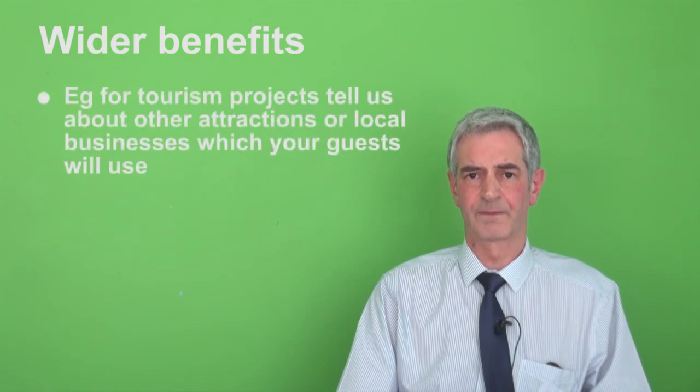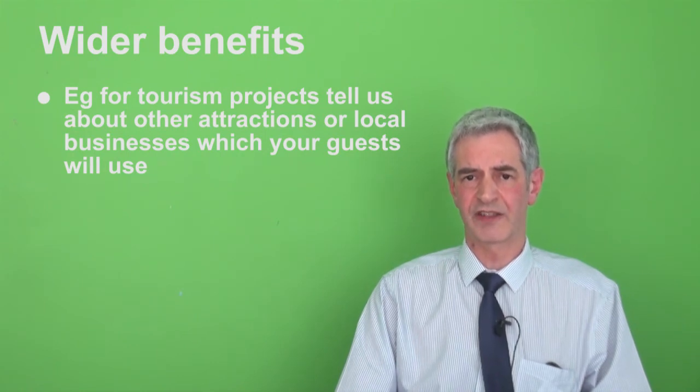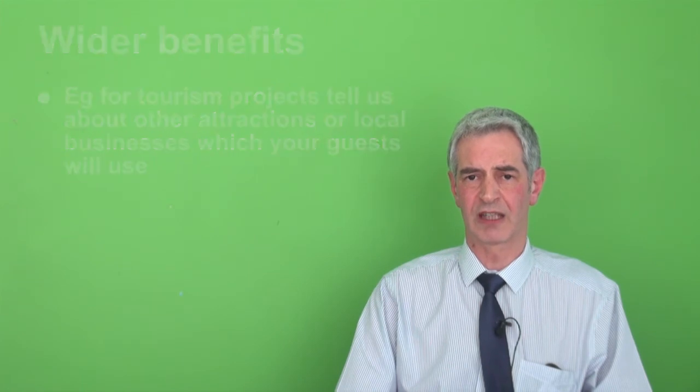One of the best examples is tourism projects. People that are coming to stay at the accommodation that you're building are going to be visiting and will be adding to the wider tourism economy, visiting other places, using cafes, going to pubs and having meals. This is all important, so tell us about these in your application.